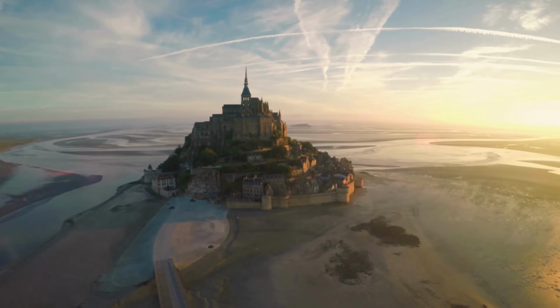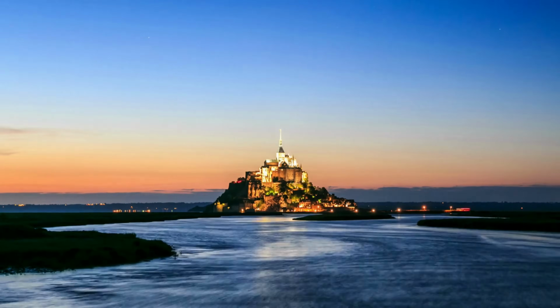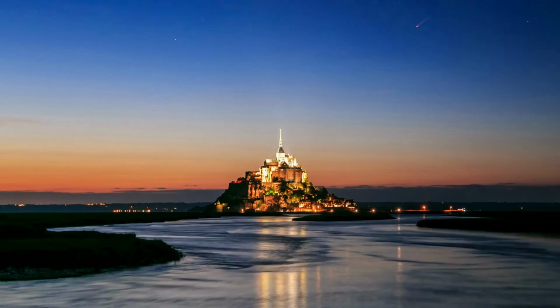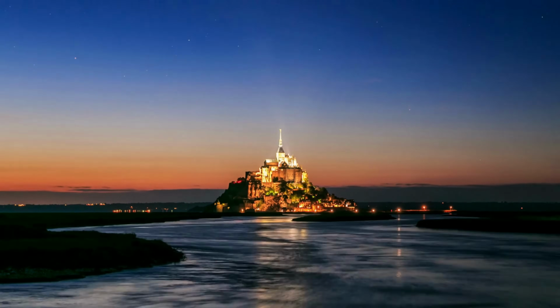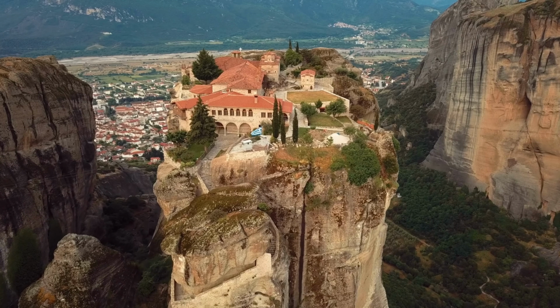One interesting thing about Mont Saint Michel is that it's surrounded by water during the high tide, but during low tide you can walk across the causeway to reach the island. This makes it even more special and adds to its magical appeal. Now let's hop to Greece.